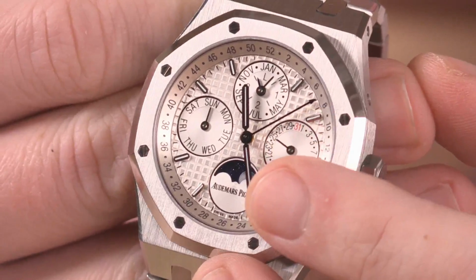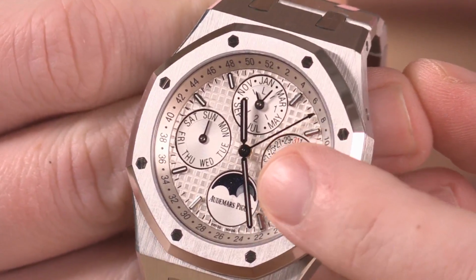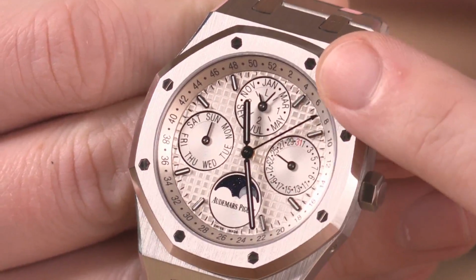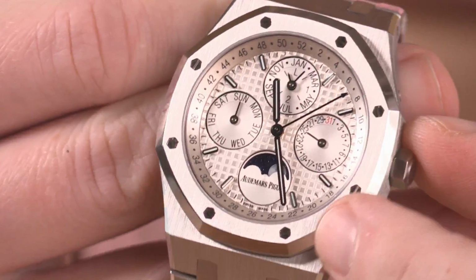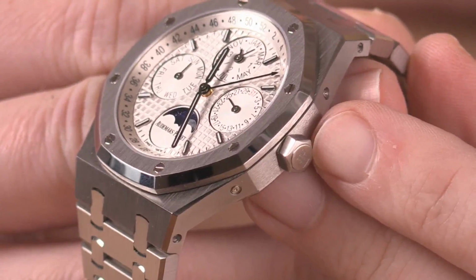Now you have an aventurine moon phase disc, which I find exquisite and beautiful, and the cosmos itself is made of aventurine. There is a photorealistic moon on top of it. You can see that there are slightly blackened indices and hands for contrast against the base, hexagonal white gold, perfectly aligned bezel bolts, and then you can see the same hexagon in the form of the crown.